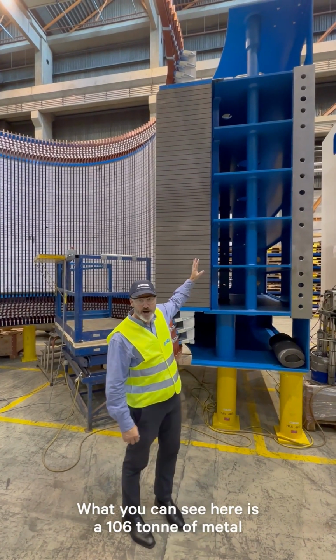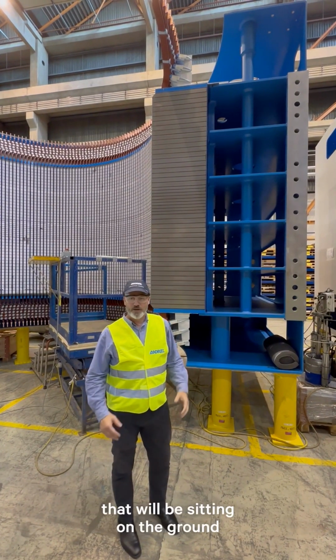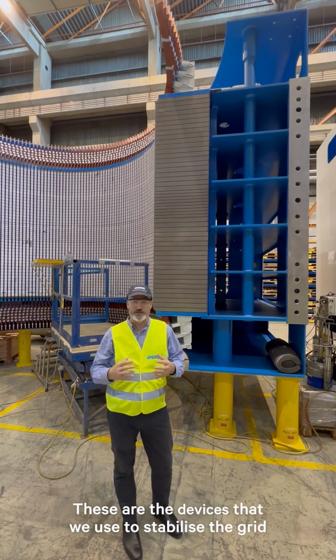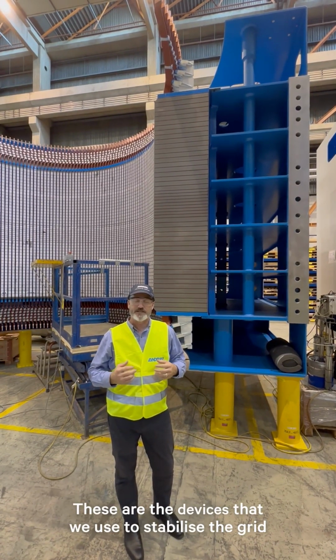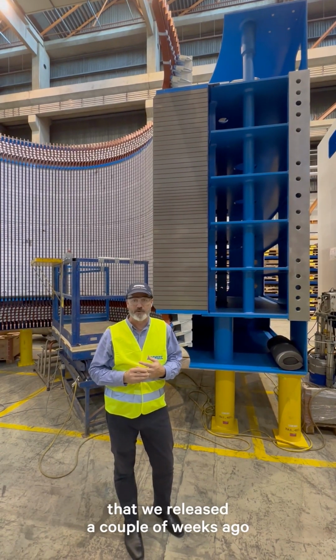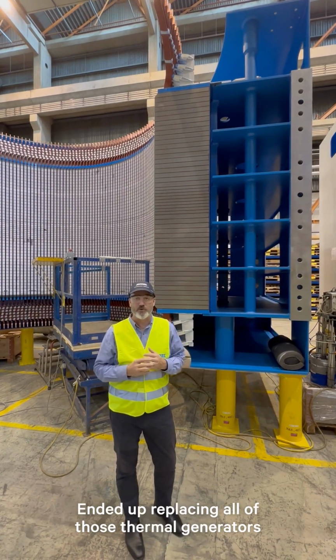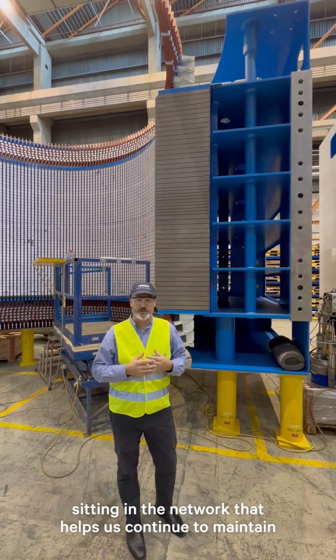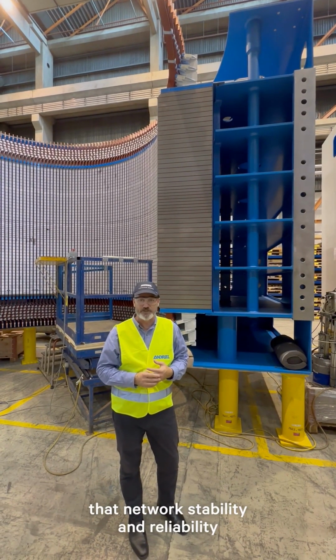What you can see here is 106 tonne of metal that will be sitting on the ground with a rotor in the middle of it. These are the devices that we use to stabilise the grid. They go into the system security that we released a couple of weeks ago, ended up replacing all of those thermal generators with spinning mass sitting in the network that helps us to continue to maintain that network stability and reliability.